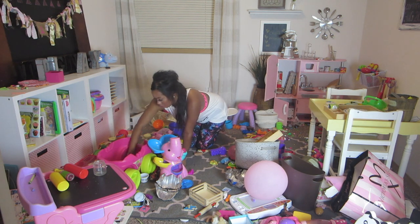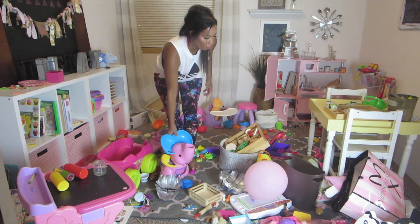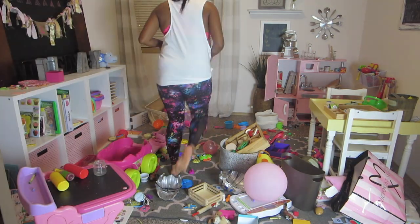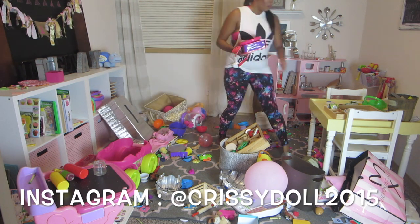I have two little girls, Shukri Marie and Layla, and they have made a huge daily mess out of their toy room and playroom. So today I'm going to go ahead and tackle it, get it out of the way, and start rearranging, organizing, cleaning, and decluttering.